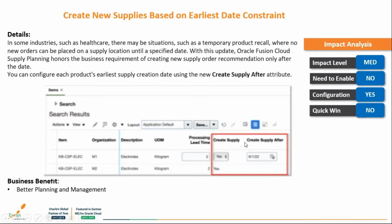So in the screenshot, we can see that we can mention the supply date, and let's say we do not want any orders until this particular date. The system will honor it and create orders only after the date which we mentioned. And again, the business benefit here would be better planning and management. There can be cases wherein we do not want to supply a particular item or an inventory item, and then we can use this particular update.